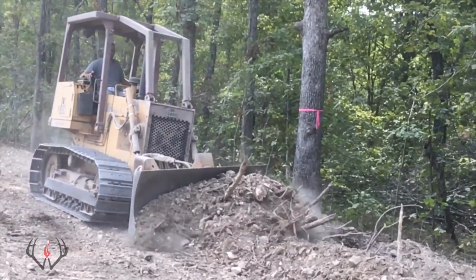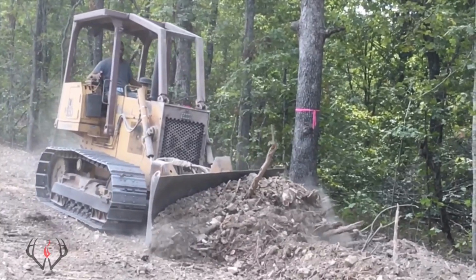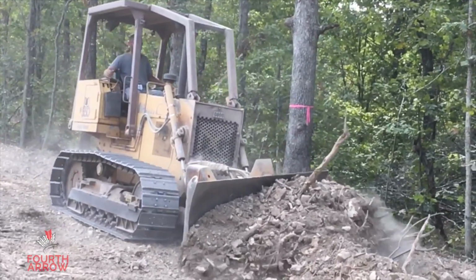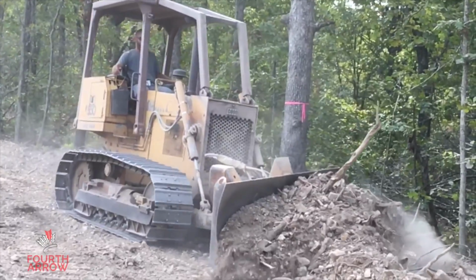So I'm going to show you the dirt that I have to work with here. It is pretty rocky. They've done a great job of getting a majority of all the debris out of here and the larger rocks, but it is what it is. It's got to be this way. This is the way it's going to start. It's not going to be perfect. They aren't going to come out here and just have the perfect dirt out here in the Ozarks to work with. So it doesn't look bad.